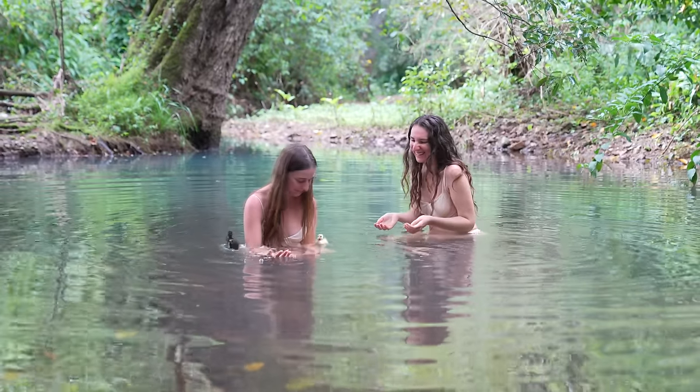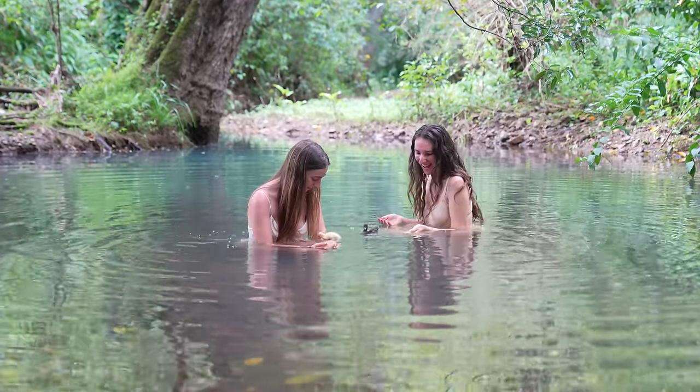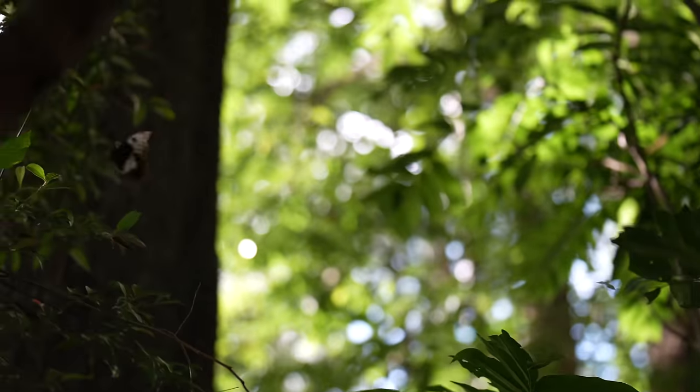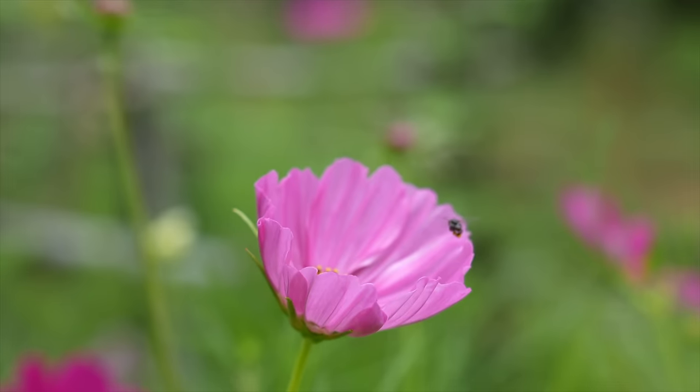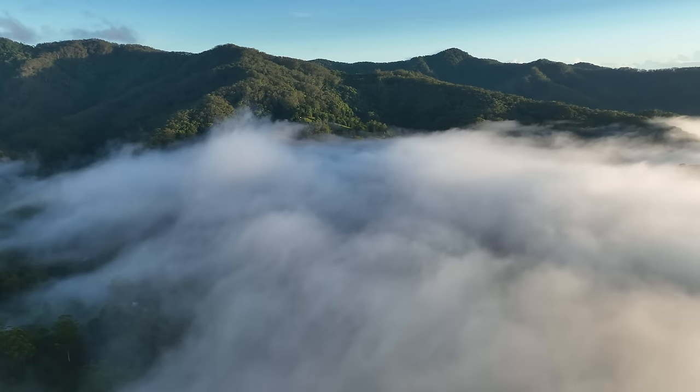Summer's soft sun reaches through the rainforest canopy and paints everything in its warmth. The forest is woven with vibrant growth. New blooms, new life, and a new light spreads across the land.